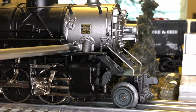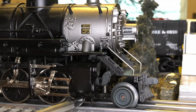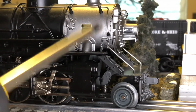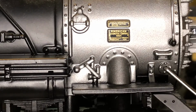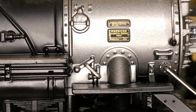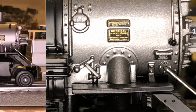We have some nice molded in piping that goes down to the cylinders, and the cylinders do have some nice separately applied piping underneath here. And right here is a tiny legible builder's plate. Here's the builder's plates. Now, unfortunately, they got the date wrong and the builders wrong. The real 4500 was built on July 4th, 1918. However, it says it was built in February of 1918, and it was built by the American Locomotive Company, while the real 4500 was built by Baldwin.